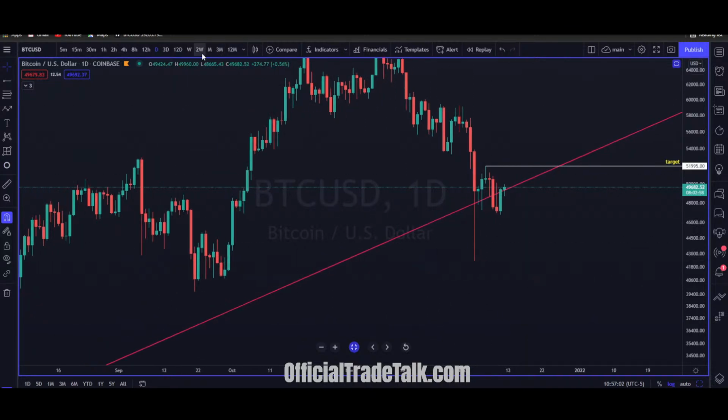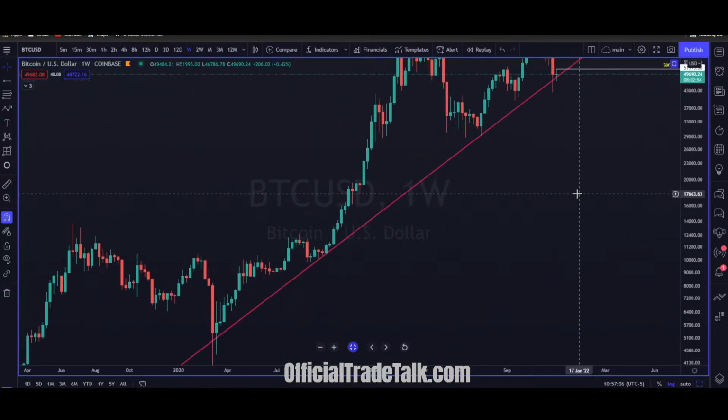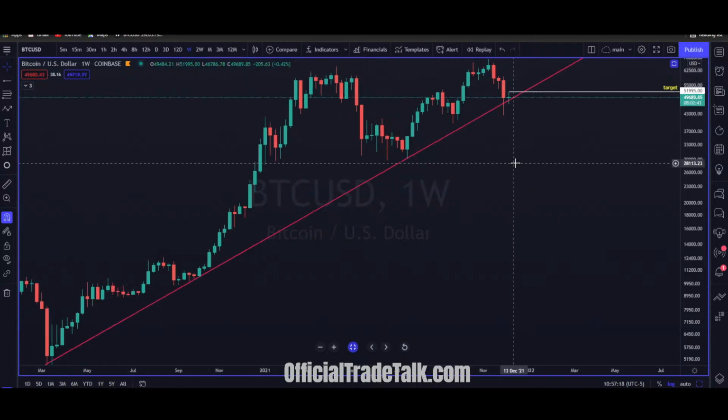Let's go out to the weekly real quick. Everybody knows the trend line that I'm watching. The reason I'm watching it is because, like I've mentioned previously, we've never seen a weekly close below this trend line since the March 2020 sell off. So basically, I'm watching to see if we do get that.